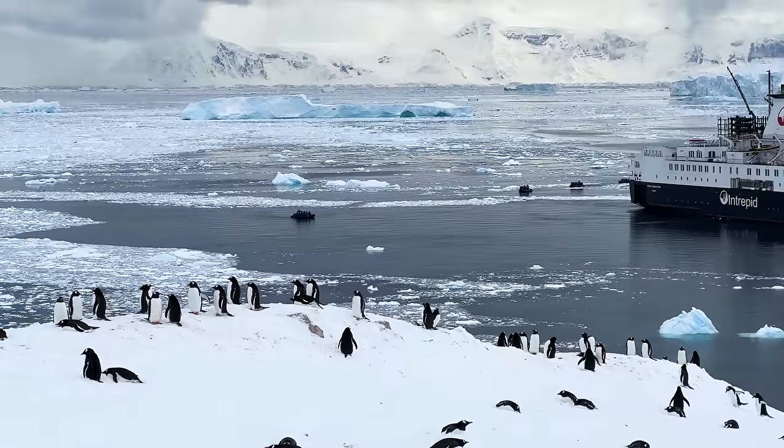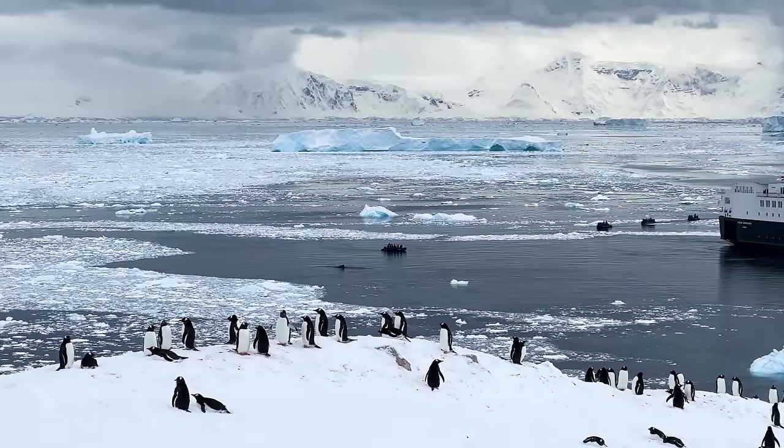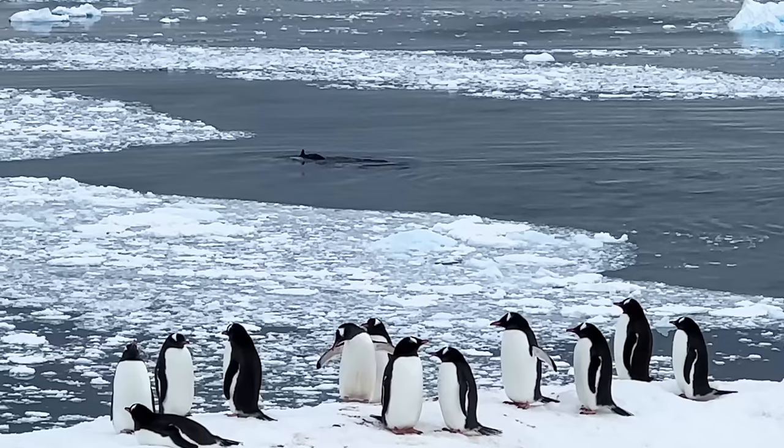Something absolutely unbelievable just happened. So we're doing the little hike up to the viewpoint, past all the penguins, as you can see. And then there was this really loud screeching sound. And we turned around, and down in the bay next to the Zodiacs, with the people who are already on their way back to the boat, there's a humpback whale. Just swimming right next to them. It's coming up again, taking a breath, right next to the boat, right next to the Zodiacs.